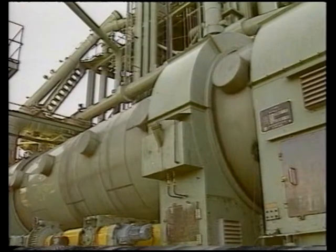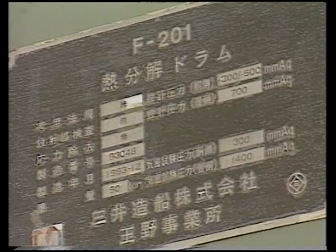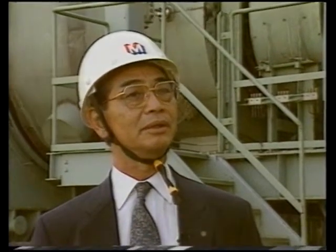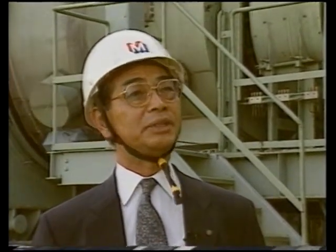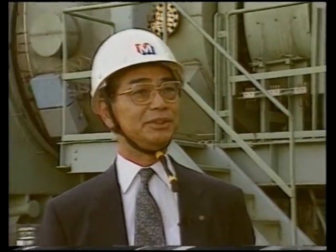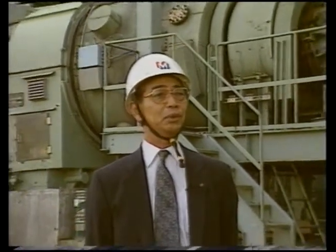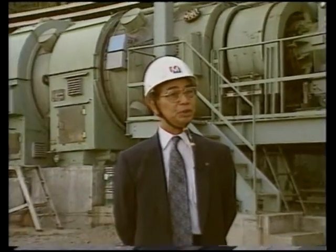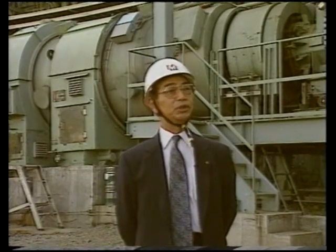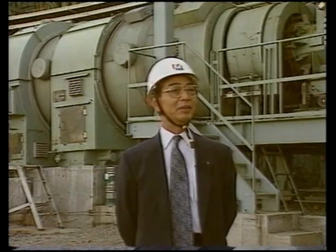In 1994, Mitsui put this demonstration plant in Yokohama into operation. This is Mitsui Director Masayuki Sumi. In our point of view at Mitsui Engineering and Shipbuilding, the merit of this system is that it not only burns and disposes waste, it can also melt the ash by using the heat generated by burning the waste. We hope that we will contribute to the Japanese society with this system in the future.